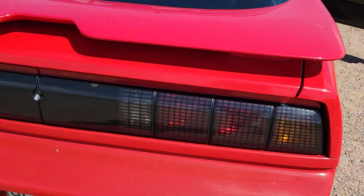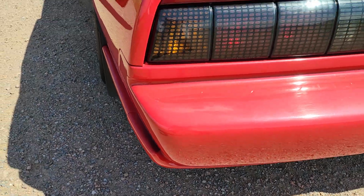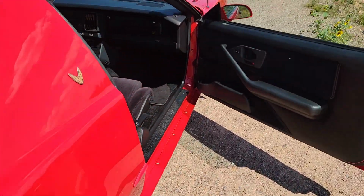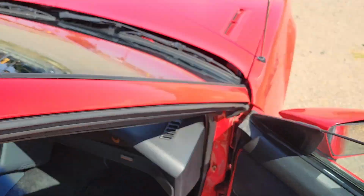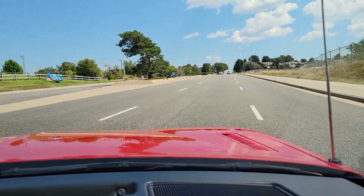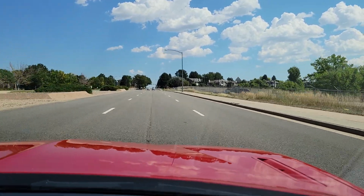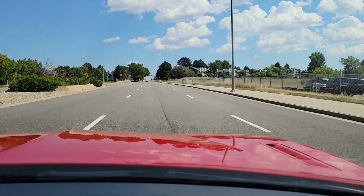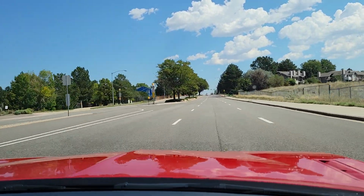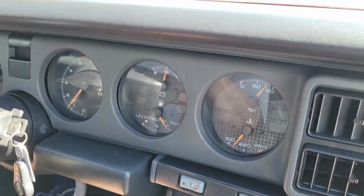Nice sound to this. Yeah, that's nice. Let's take this for a little cruise. We'll be back in just a second as soon as we get out on the road. Okay, folks, we're back. And here we go. Oh yeah. That's smooth. Real smooth. And you feel real comfortable sitting right there? Yeah, and I didn't slam it to the floor.